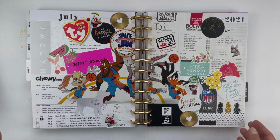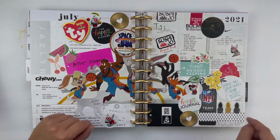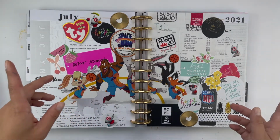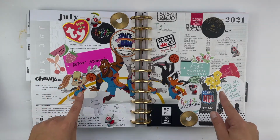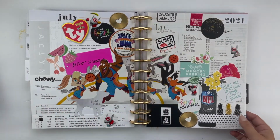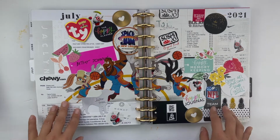For today's video, we are doing quarter 3 flip through of my memory keeper for 2021. I will link down below the playlist for all of the layouts. Believe it or not, I did film every single one of them, so I will link it down below so that you can see them come together. I've also done collage videos as well, because for July, August, and September, there are videos down in the playlist as well. They were labeled like memorabilia collages and such, so I've had fun doing this as well.